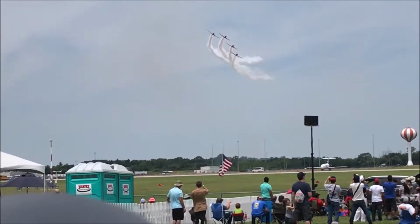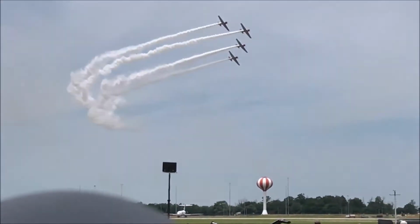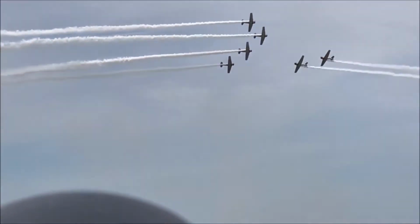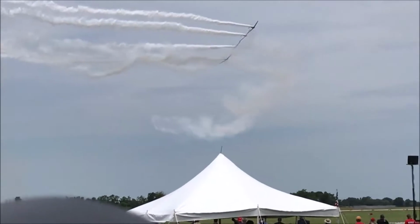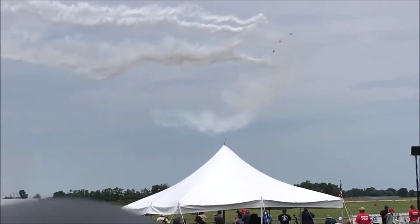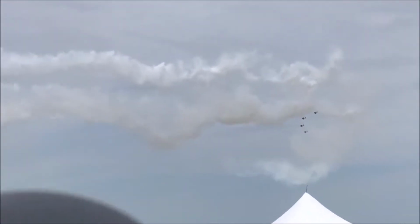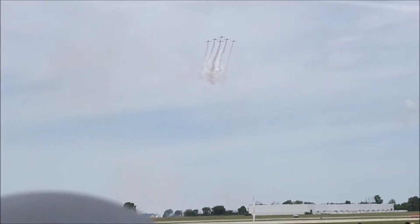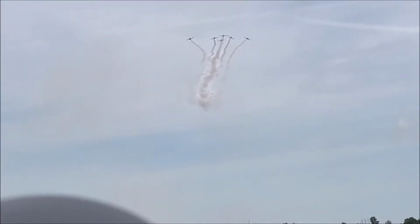Here we go. Now we have four 600 horsepower World War II aircraft on the left, two more from the right, approaching head to head, nose to nose, closing over 300. The 4v2 opposing pass. Now they close really close. They cross as close as possible in order to gain impact. Ladies and gentlemen, the Sky Timers fan pass.